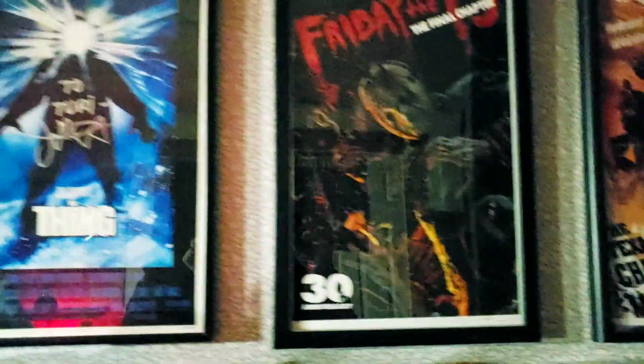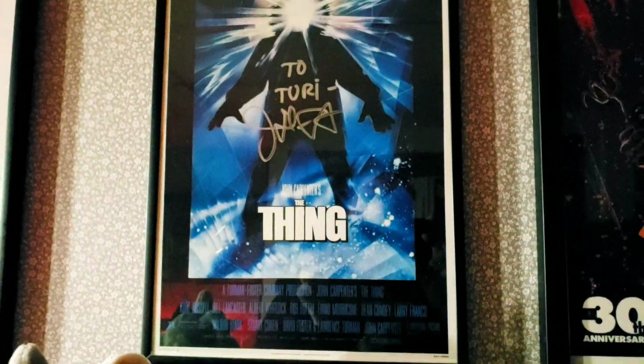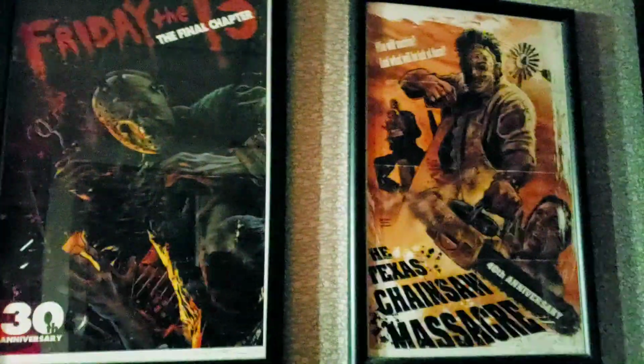So it's all horror down here for the most part. So I got some cool prints. I got that signed. I was lucky enough to meet John Carpenter. Really cool story. For another day, another video. I think I mentioned it before, but it was awesome. I got a free autograph from John Carpenter. And then I just have some cool Friday the 13th stuff.